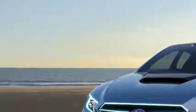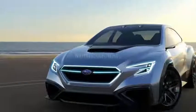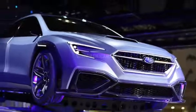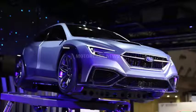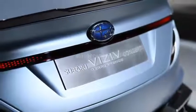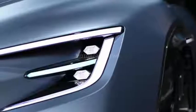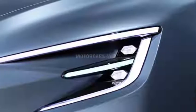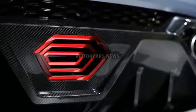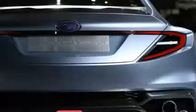Heck, if you want more proof, take a look at the Subaru BRZ STI Performance concept that had a turbocharged engine. And yet, we still have no turbo BRZ on the market. But just because we're trying to be realistic doesn't mean Subaru won't surprise us with a close-to-concept WRX in the future. And the company is showing some signs that its concepts are more realistic.